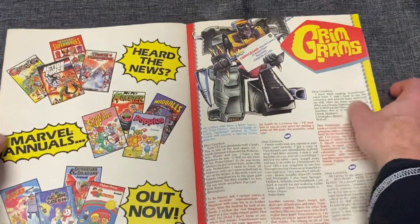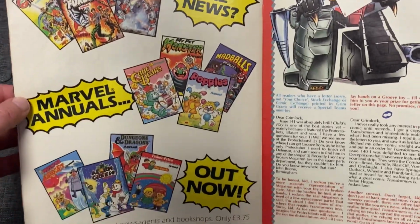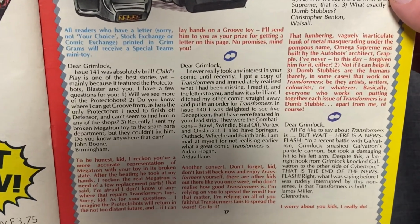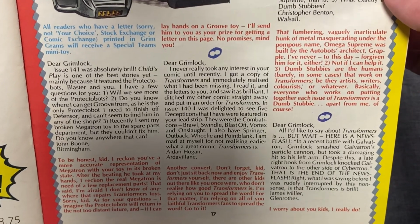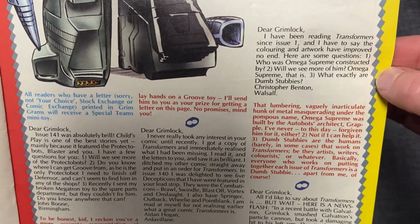And moving on to this advert for the annuals. This is all the annuals that were out in the UK at this particular time. We've got the letters pages, and I know people like to read these, so you can pause now and read the first couple and the end one, and then you can also read the other one there by my thumb.